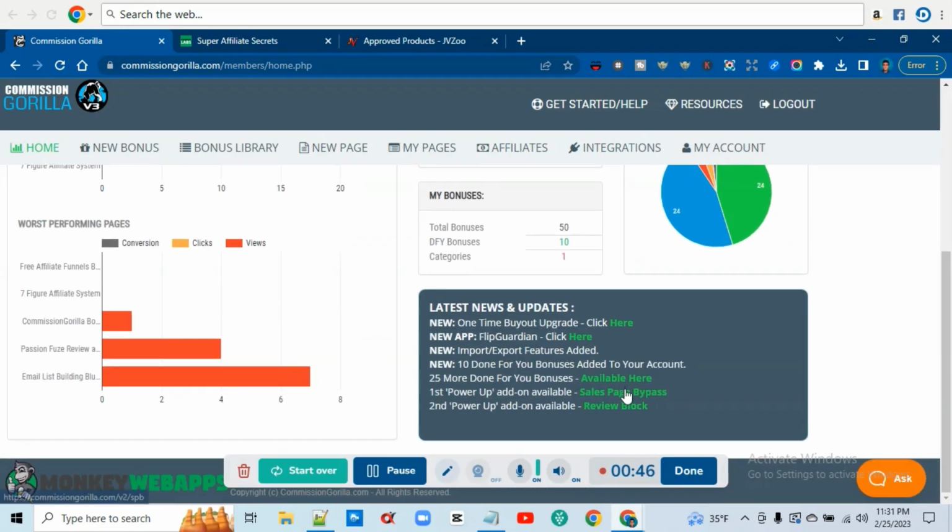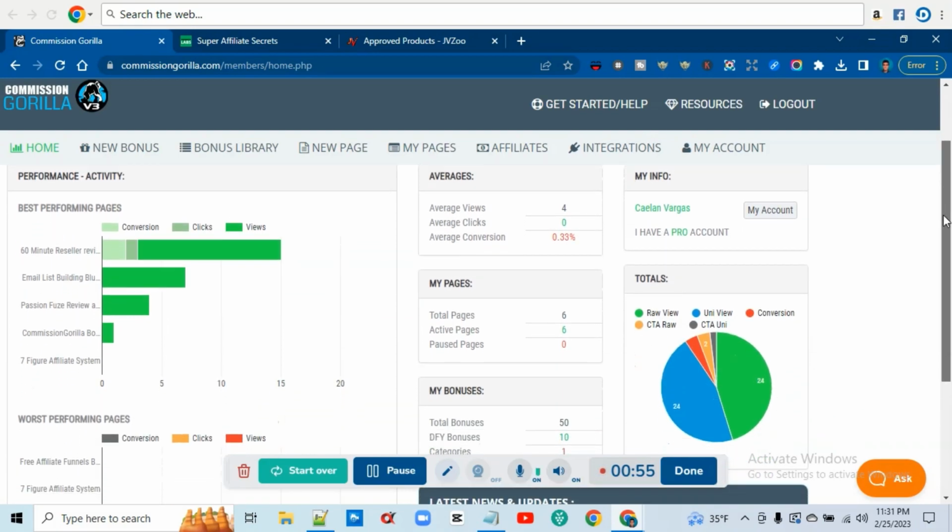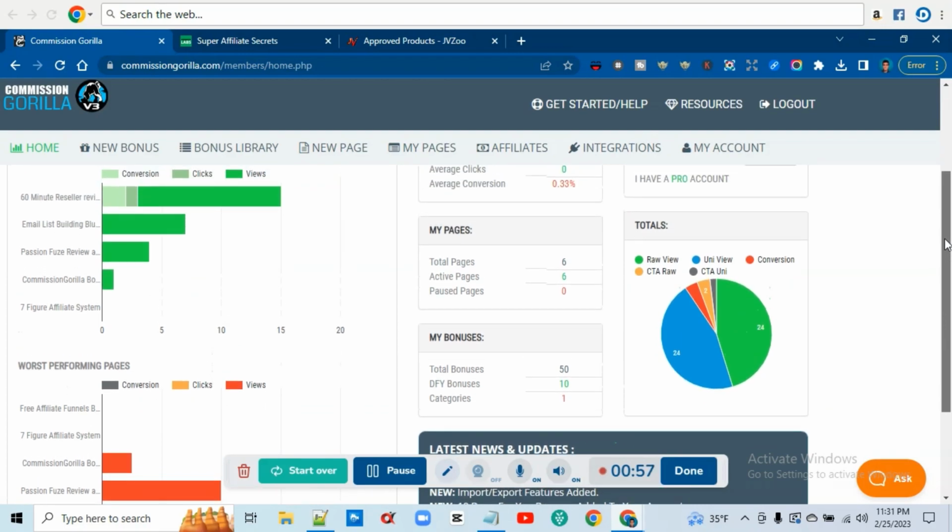And here's what it's called: Sales Page Bypass. And I am a Pro member because I only recommend the Pro and the Sales Page Bypass tool because it'll help you in almost any promotion that you can do on Jvzoo and ClickBank.